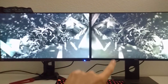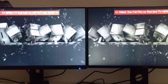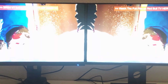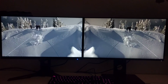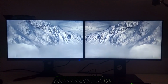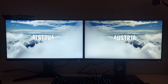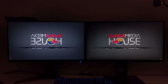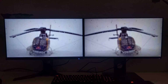But if you keep going, yeah, all this banding here. But as soon as you go into bright scenes, you can see it's just amazing, no matter where you put your eyes. I don't see it justified to pay 300 euros more for almost the same experience.